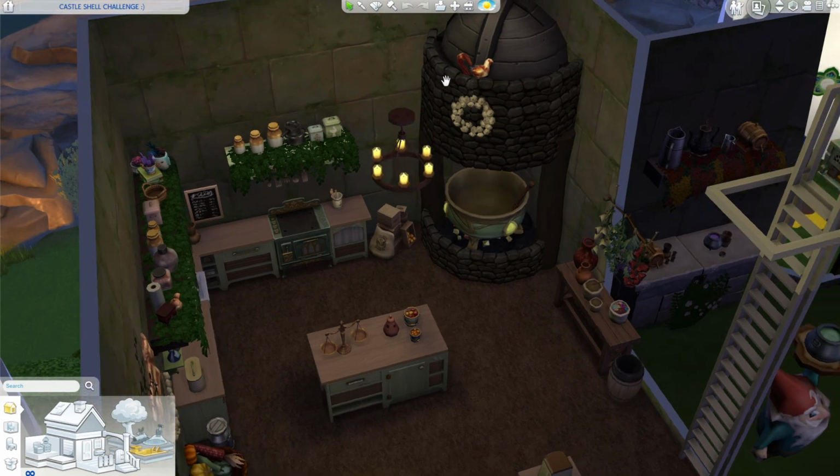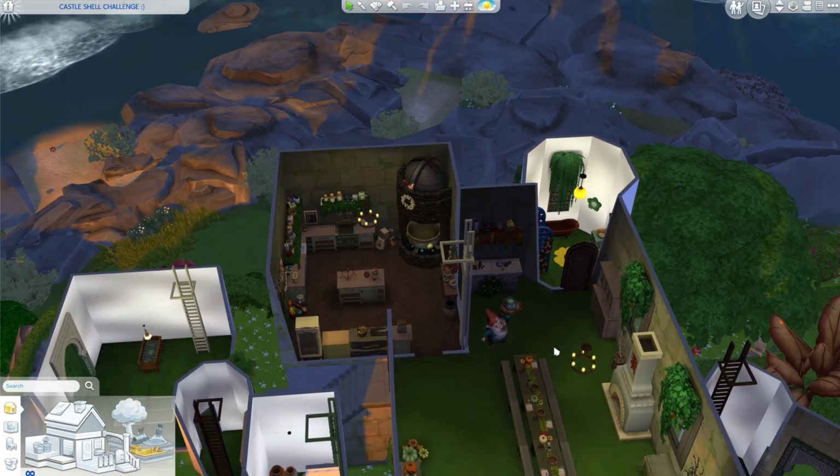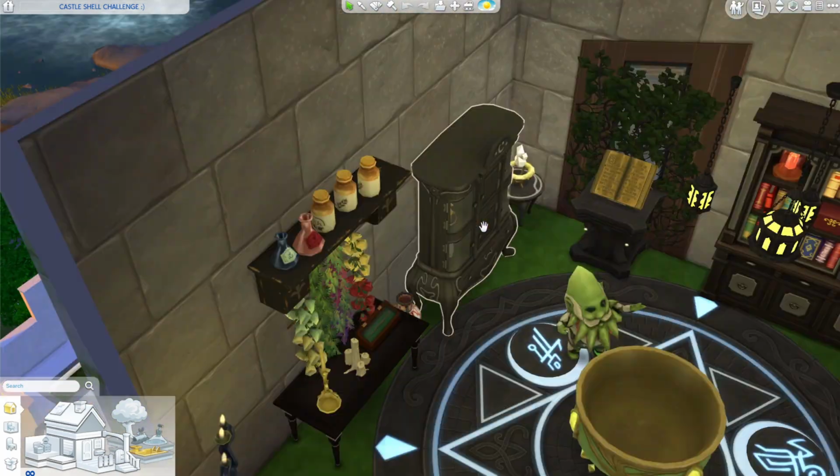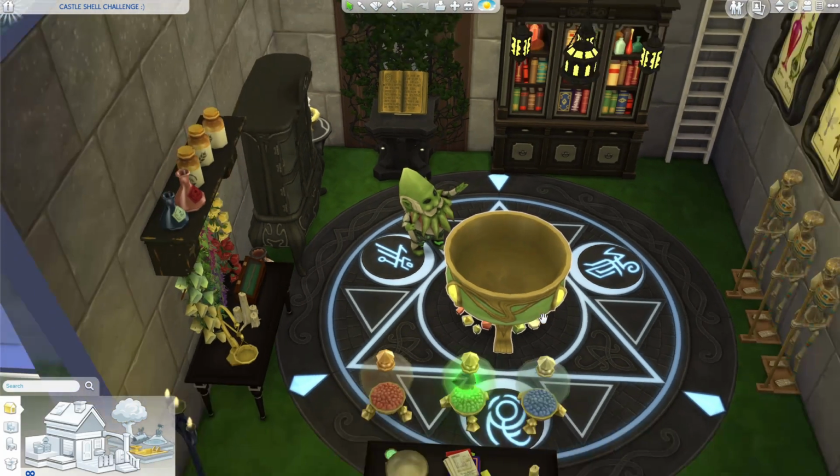And look at this custom cauldron area. That's so cool, using these Debug stone walls. I love it. We've got another magical room over here. Look at the gnome. He's doing some magic. He's got like the perfect pose for being around a cauldron.